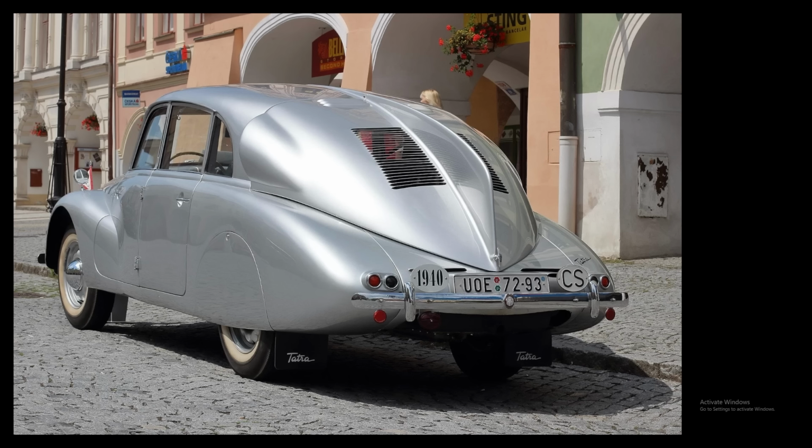Yeah. So this is the rear of the Tatra 87, which is a similar car that came out around the same time. Same design. It's an iteration over the 77. Beautiful. This one had a 2.9 liter air cooled V8 that made 85 horsepower.